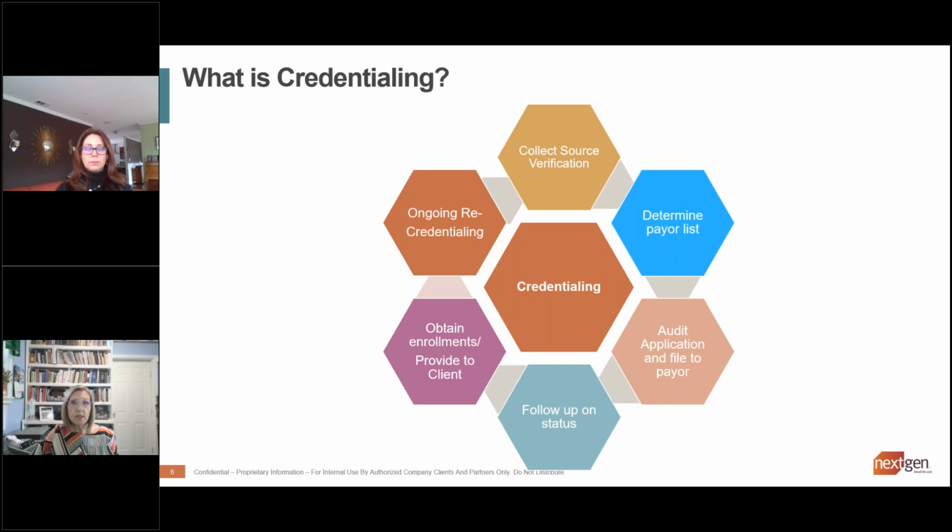Does your credentialing or ongoing re-credentialing vendor use a spreadsheet that requires someone to remember to check it, or do they use software-generated work lists that monitor the deadlines and renewal dates? Once the enrollment is processed and the payer approves participation, how quickly is your provider notified so they can begin providing care for patients and receive optimal reimbursement for it?